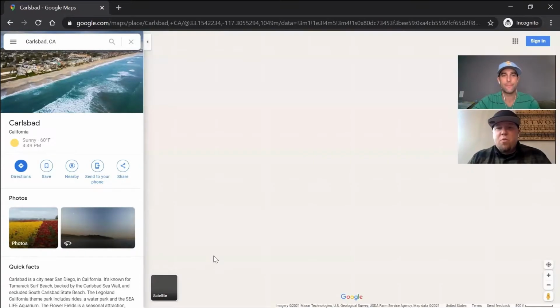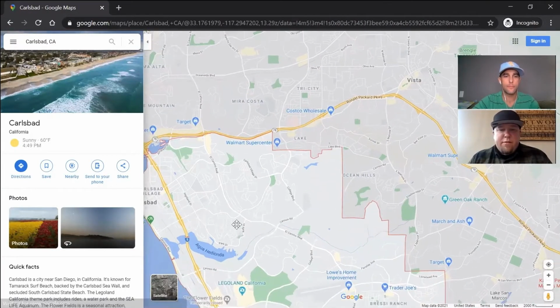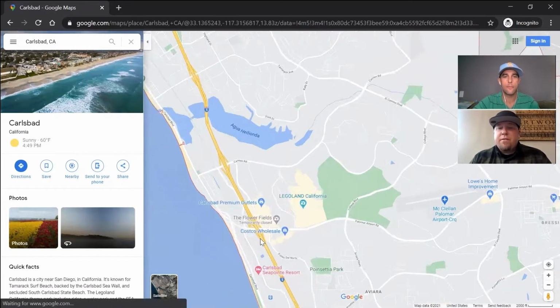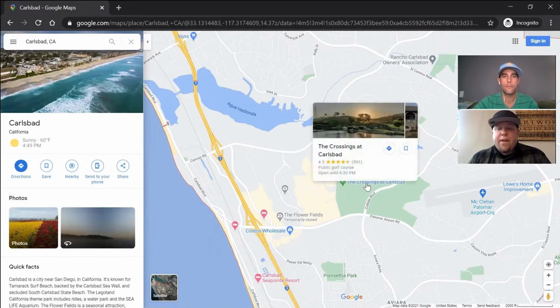So I'm going to mention one more thing about 92008, kind of that south end of the zip code. There's not a ton of housing down here, but it's a lot of where the infrastructure of Carlsbad is, a ton of businesses, and then a bunch of other tourist options, golf, which is awesome. The Crossings Golf Course is right there, which is an awesome public course there in Carlsbad.